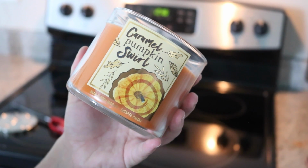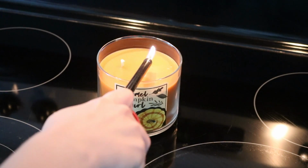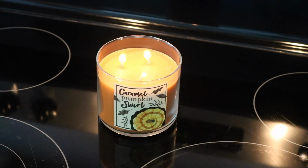And then I have been burning the Caramel Pumpkin Swirl. This one definitely has a little bit of warmth. It has a bakery scent to it. It's almost like brown sugar and pumpkin. It smells so, so good.